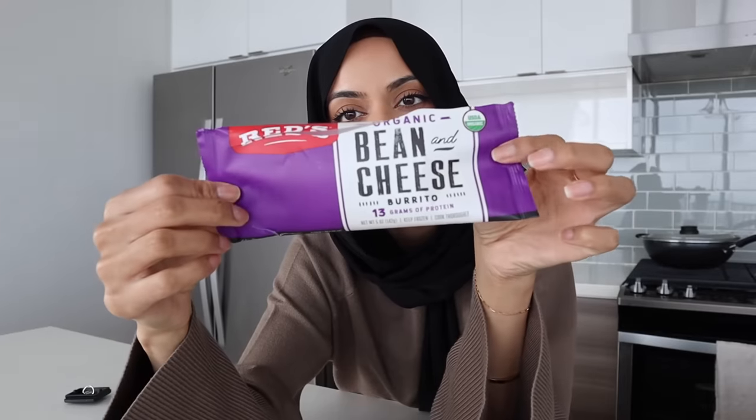So while lunch is being made, which by the way, this is what I'm eating, if anyone is curious, I picked it up on a whim from Costco. It is an organic bean and cheese burrito with 13 grams of protein.